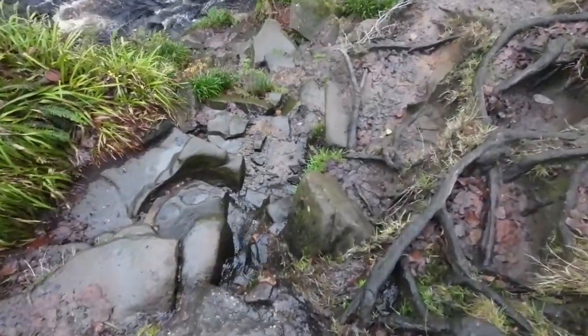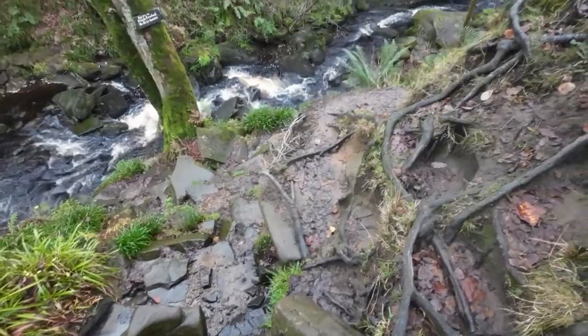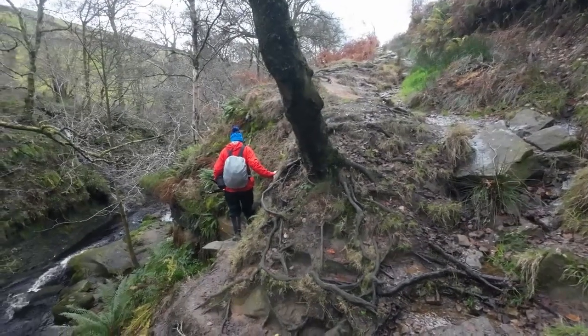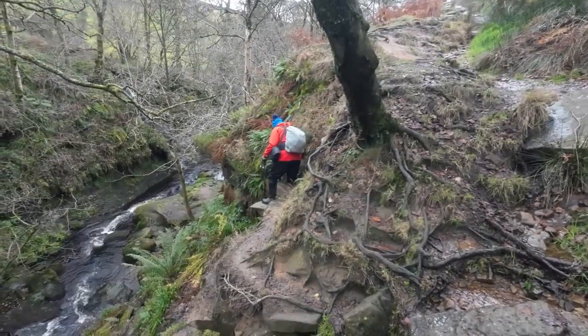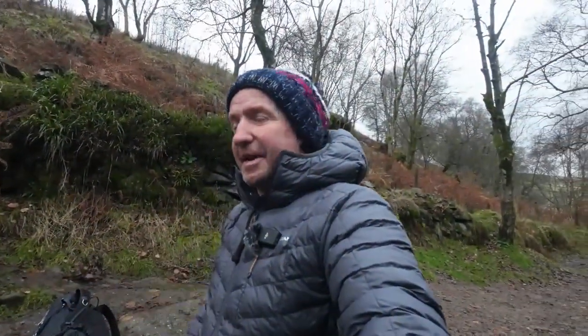Big drop down there now to get down where all the water's coming. So that's been flushed away as such. So yeah, obstacle number two, how to get down. Yeah, I think we found our way down. Daz is just kindly trying it out. So we'll be getting down there and making our way to the bottom. So I'm going to put the camera away till I get down there, and then I'll come back to you when I'm at the bottom.